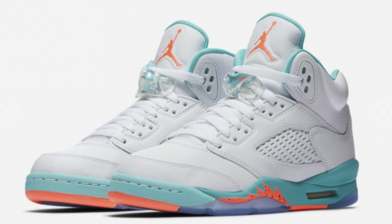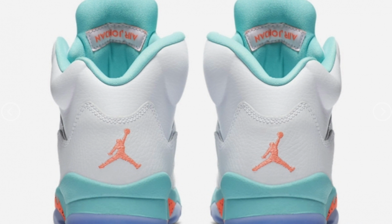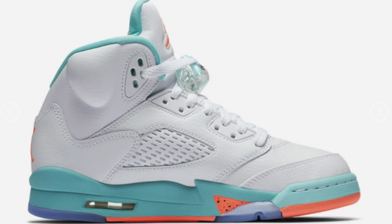And this is the Air Jordan 5 Grade School Light Aquas. So, a summer appropriate colorway. This Air Jordan 5 is covered in white leather for its upper, followed by a light aqua detailing and crimson accents across the midsole. Other details include the speckled hits on the shark teeth, with an icy translucent outsole that completes the look all together.